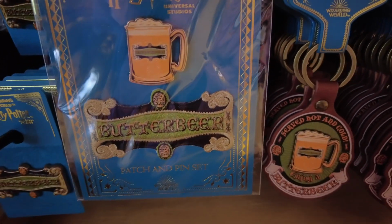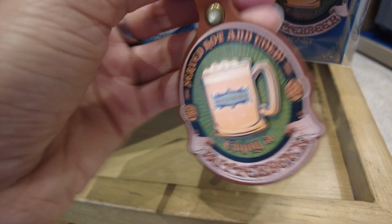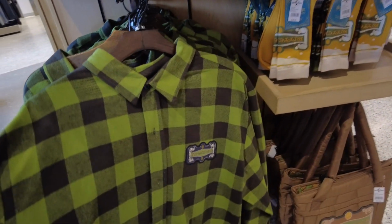And if you like pins, they have Butterbeer pins. They have a magnet here. This was $14. Their keychain, $15.